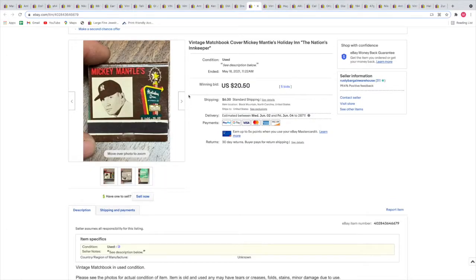Okay, so here's the Mickey Mantle. And if you went back and looked at the video where I was sorting the second round, actually, of matchbooks that I bought, only someone like me would go buy 30,000 matchbooks and then, a month later, go buy 5,000 more.